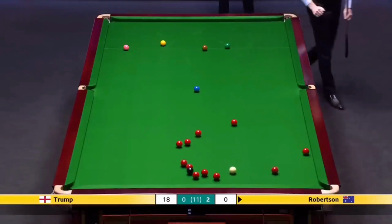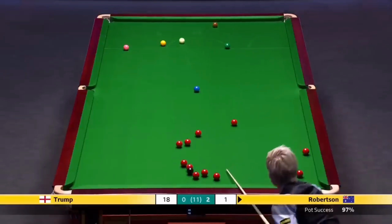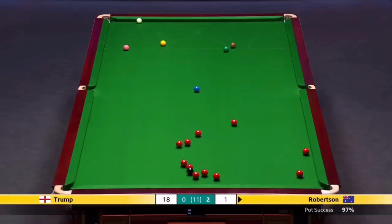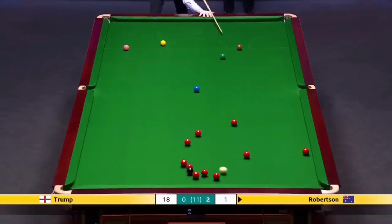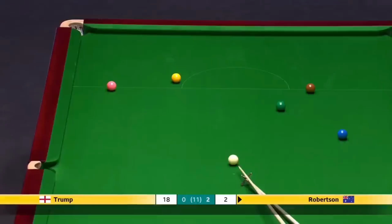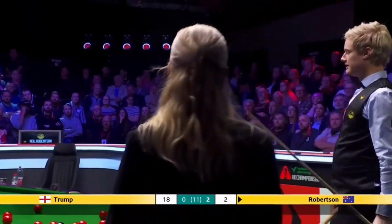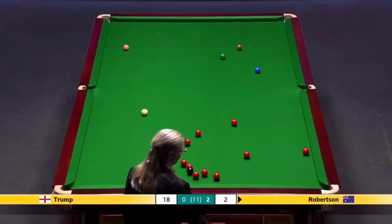What he has done well in this match. He's got to cover that red near the right corner. Wow. I think I'd rather be playing the pink. Got to avoid green, brown and blue as well here. Foul. Wow, he's actually been called a foul. Judd Trump, 4.